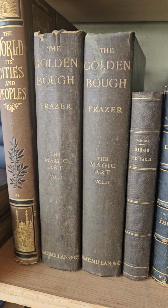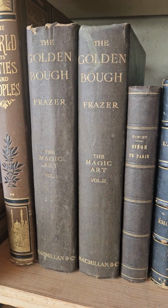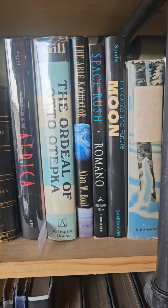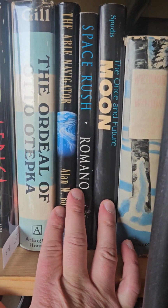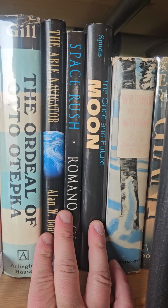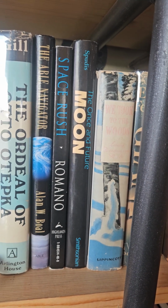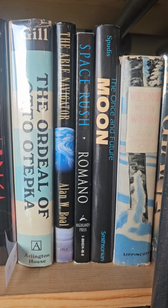I got a nice 2-volume set of The Golden Bough, The Magic Art. Kind of occulty books. We got some signed books. I think these are all signed. These 3 astronomy books actually are signed to, I forget the name. He was a director of NASA, so those are pretty special.